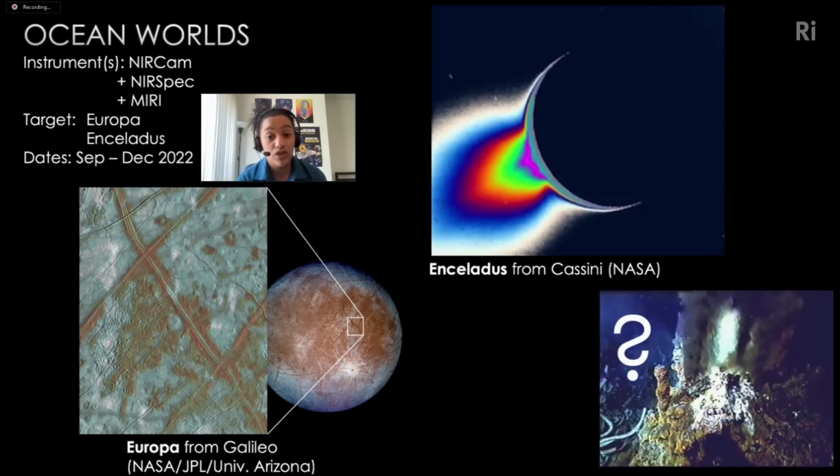of the subsurface oceans. Specifically, do they have these submerged hydrothermal vents like we do on Earth in that picture in the bottom right? Do these or can these host life? We just don't know. It could be possible.